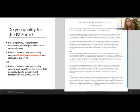Very important to note here. There was a lot of confusion about the reduction in wages. It's important to note that that reduction in wages is not in the aggregate. It's per individual employee. So you actually notate any employee where you reduce their salaries or their wages by more than 25%. So it is individual employees and not in the aggregate. So if there was no one, or maybe 1 or 2 employees that you reduced, but for the most part you didn't, that actually helps you out here.